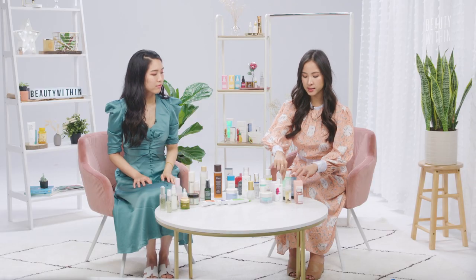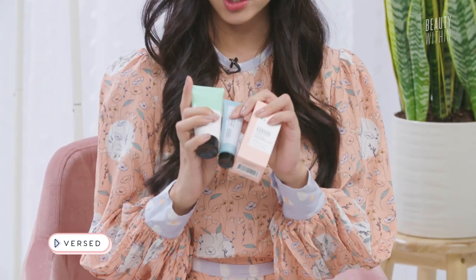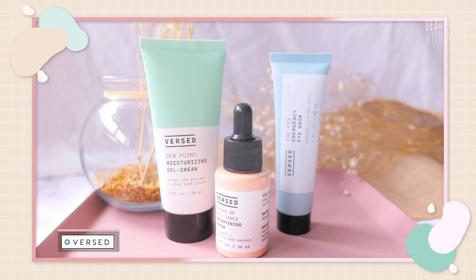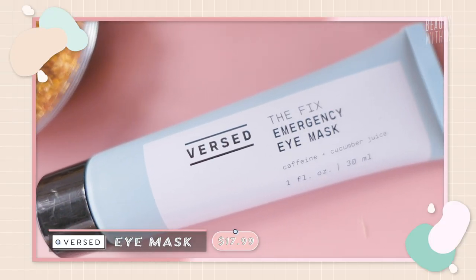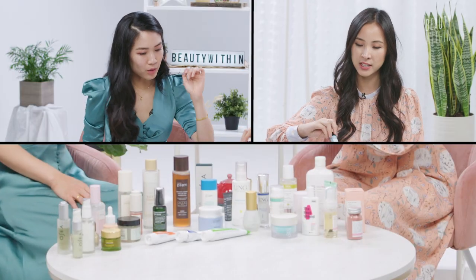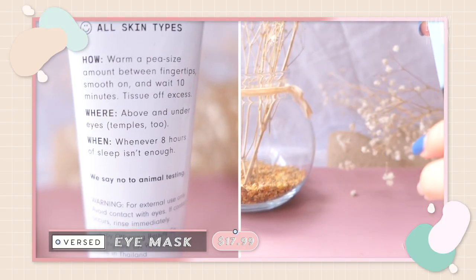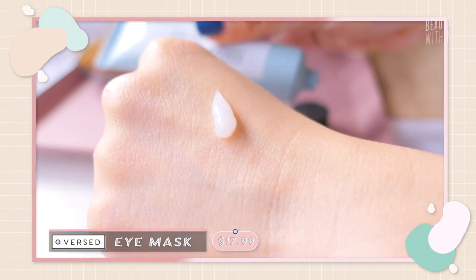Starting off with Verst, this is a very affordable, clean skincare range that you can get at Target. It's very millennially packed. Cutely packed. Yeah, I really love this emergency eye mask because I use it as an eye cream, not an eye mask. But what you'll feel is that it's a really luscious kind of texture that blends all over the eye. And it's all super affordable.